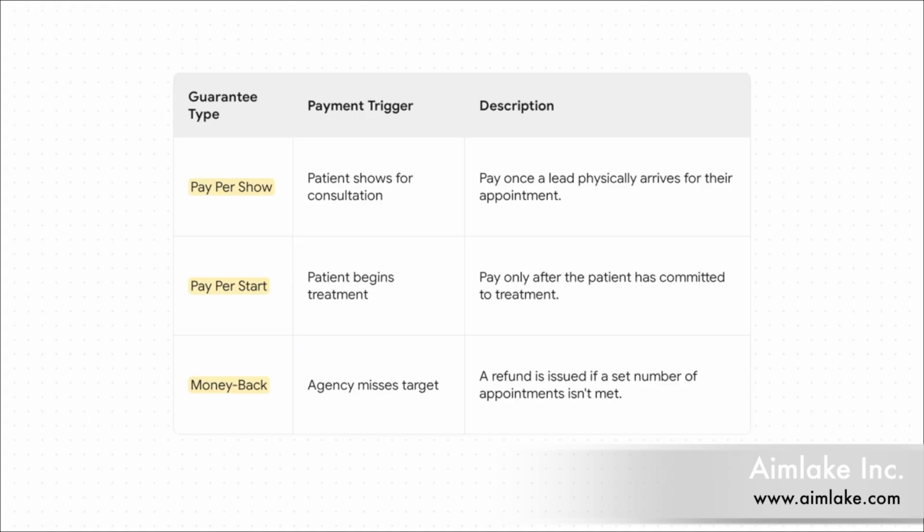The most common model by far is pay-per-show. It's simple. A person physically shows up for their consultation, you pay the agency fee. Pay per start. You only pay after a patient has actually signed on the dotted line and started treatment. It's amazing, but it's also pretty rare. And finally, you have the money-back guarantee. This is where if the agency doesn't hit a certain target of appointments, they give you some or all of your money back. Each one shifts the risk just a little bit.